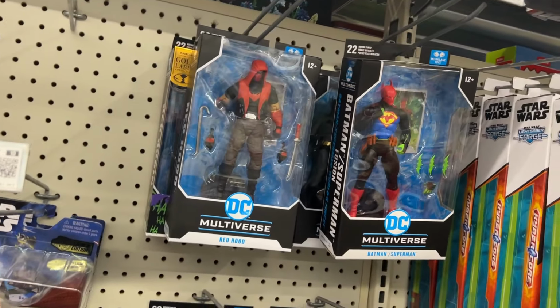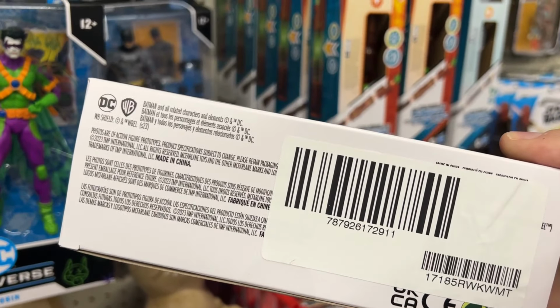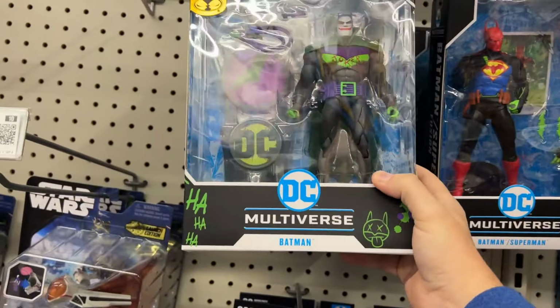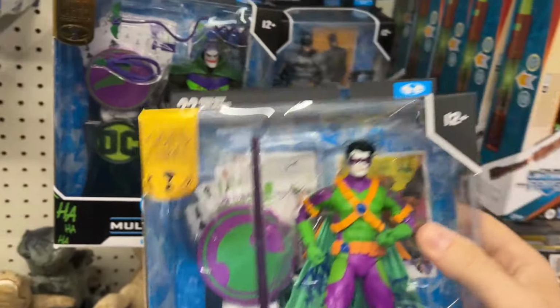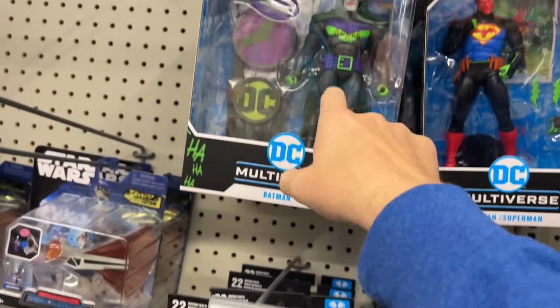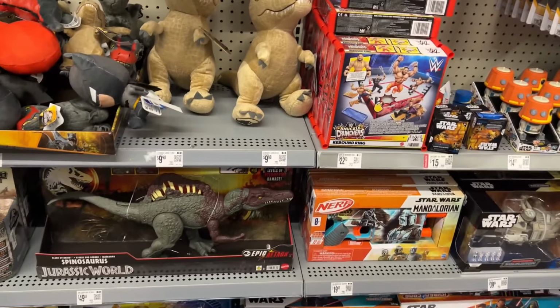I got Red Hood, too. But there is Jokerized White Knight. And they've got these big nasty stickers on the bottom of them. It's kind of weird. I thought these were Target exclusives. I wonder how Walmart's ended up with these. I think that one was not Target exclusive. I'm pretty sure that one was. I don't know. But yeah, that's pretty much it.